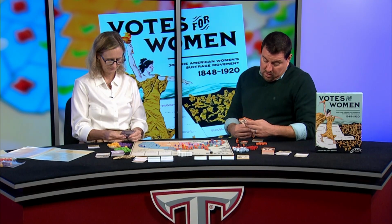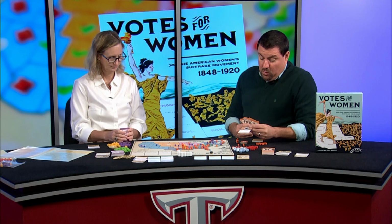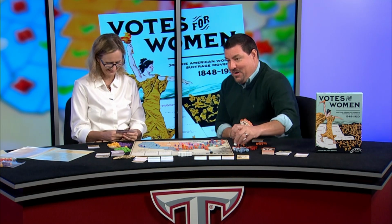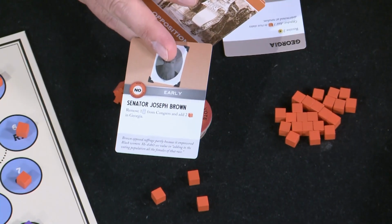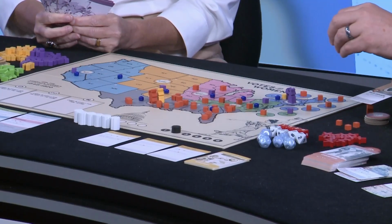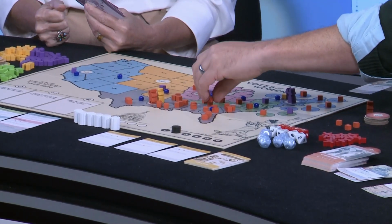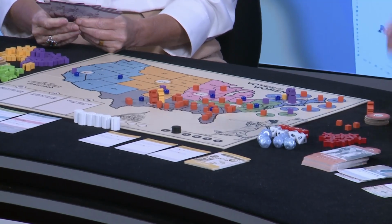And in that regard, I am going to play my Senator Joseph Brown card, which removes 1 column from Congress. Oh. So it's all about removing things that Scout puts down. And then I add 2 to Georgia. Now, does it matter that I've got more than 4, or can it be just 4 on there? I think you can put more, because remember, I can always take them off. True. That's true. So I add 2 to Georgia. So there we go. All right.